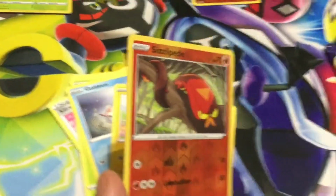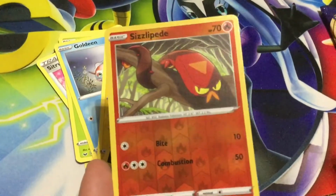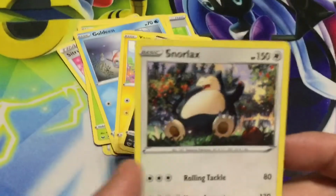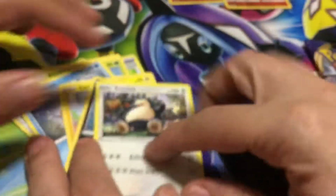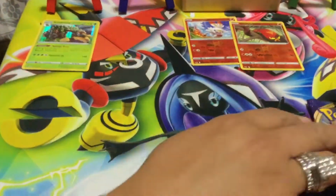Okay, we got the... Okay, that. Just don't worry about that. Yeah. I don't want to mess up the name, guys. Look at my buddy. He's eating apples or something like that. Snorlax. Apples or berries, something. He's eating something.